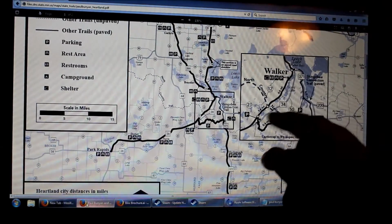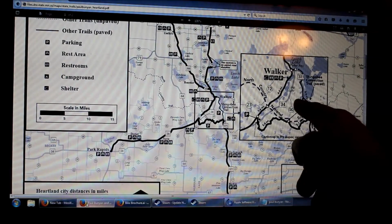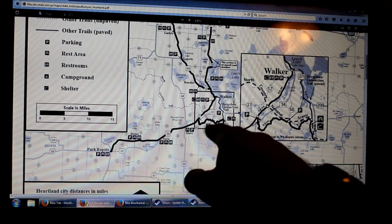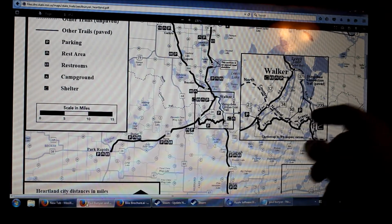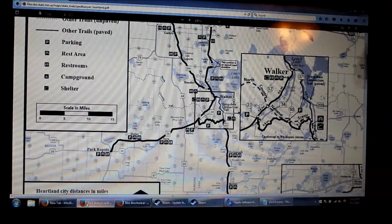For those thinking about avoiding all these hills, this scenic area right here, this trail alternate takes about 7.7 miles off of your distance. I didn't end up taking this section, just because I was trying to make time and I was tired. But there's only a few challenging sections on this.